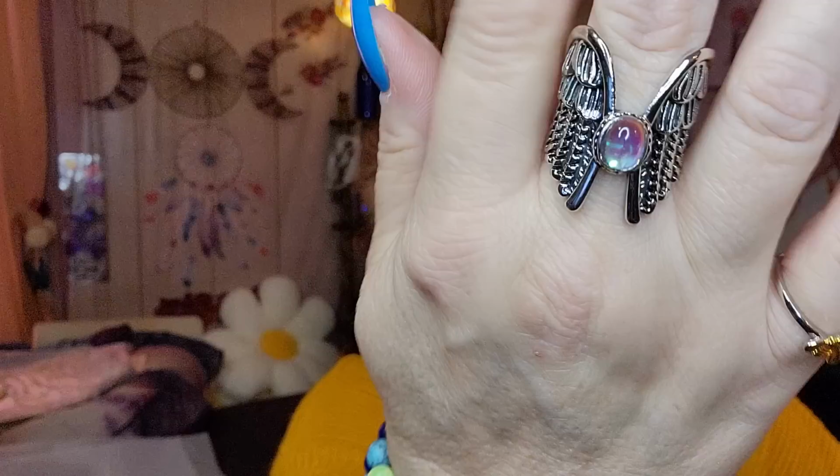This is another pair of angel wings. Well, perfect for my middle finger. Look at that. Look at the stone in the middle. Is that pretty or what? I love it. Definitely the middle finger for me on that one. So I'm going to leave that on as well. I love angel wing themed stuff, and TEMU's got a lot of angel wing stuff because I've been showing you guys a lot.